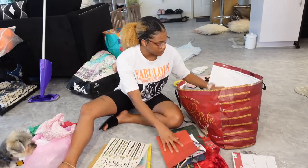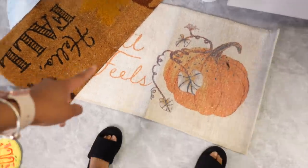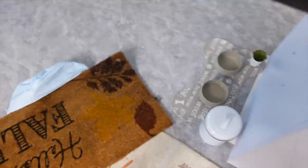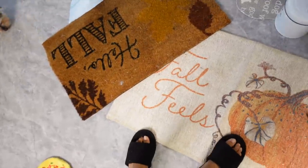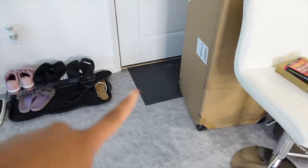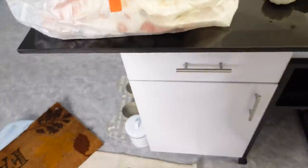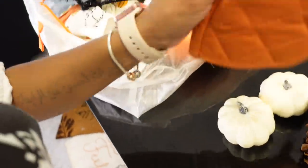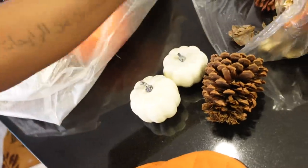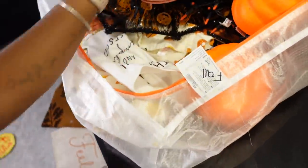Okay, so this is the mat that goes outside. This is the mat that goes in my apartment. So it says fall feels, and this says hello fall. So that one's gonna replace that one. And then I'm gonna see what all I have up here. I know these are my oven mitts to use. This is gonna be decorations for the table. And then this is kitchen.